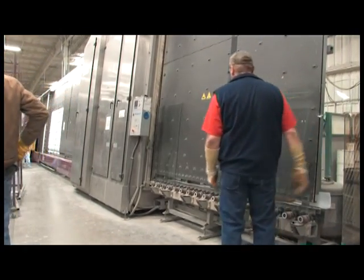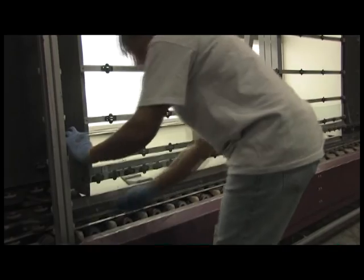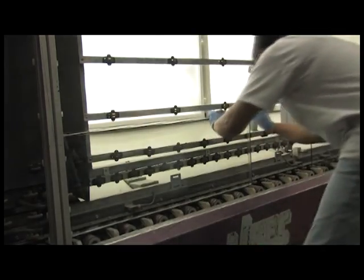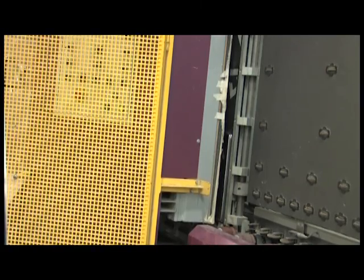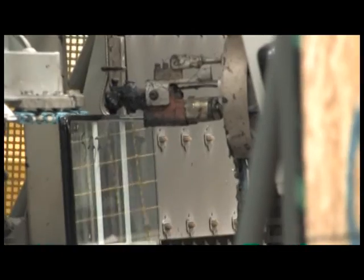Insulated glass is produced on a vertical assembly line. This line is completed with an inspection station for cleaning, thus ensuring quality. The dual seal process is applied automatically to ensure maximum unit lifespan.